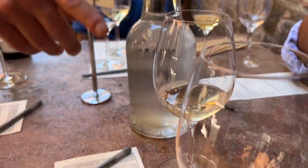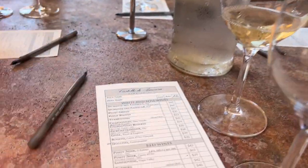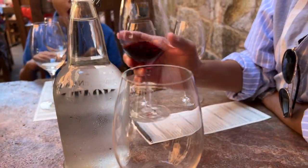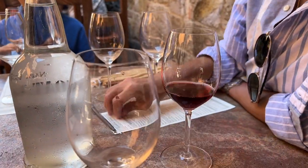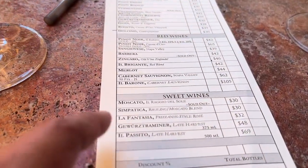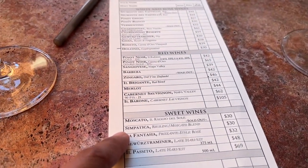Yes. So that's Dolcino. Gewürztraminer, okay. Little bit on the sweet side. Grown on the property, an Italian variety, perfect with Italian food. Anything tomato sauce. That's the Simpatica. Riesling and Moscato together. Oh, I love Riesling. Yeah.